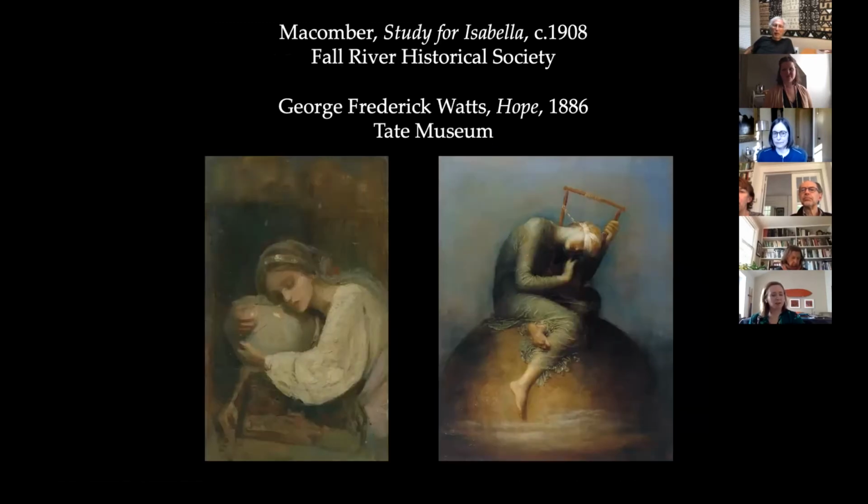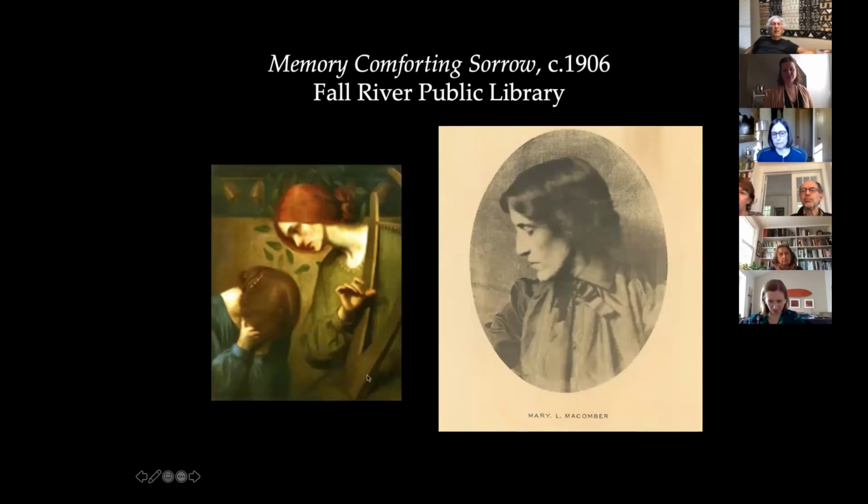Just a couple of, again, continuing on my just making random links to things that happen to be my pre-refs. So here is Macomber's study for Isabella. The actual larger painting that this is a study for is at the Museum of Fine Arts, Boston, but they don't have a color image. Fall River Historical Society, proud of their local daughter, does have an image. And Margaretta actually was the one who pointed out to me how much this reminded her of George Frederick Watts's Hope, a work at the Tate. And I also think that the harp or instrument that Watts is painting, the figure is holding, is very similar to this instrument.